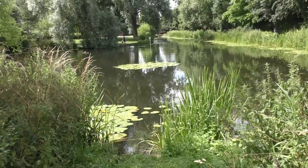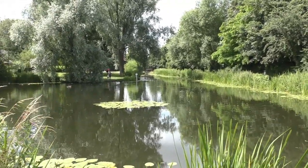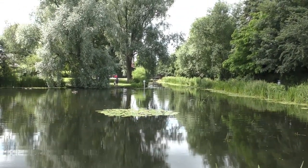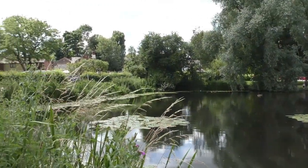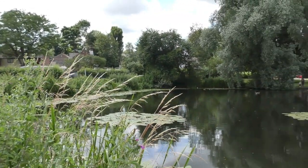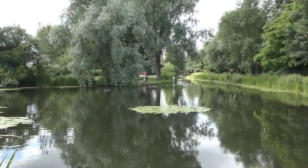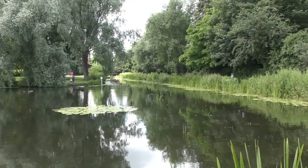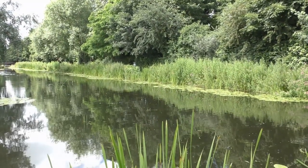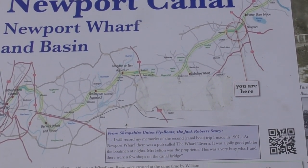Now this is the wharf in Newport, and it's an immense area, obviously a winding hole, but with some pontoons. When the canal is open, you would easily get 8 narrowboats staying in there. What a fabulous place to moor up. Let's just take another view of the Newport Wharf and Basin from a different angle.